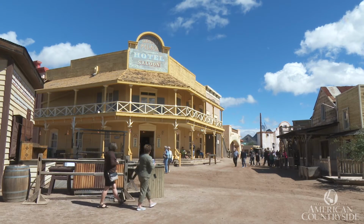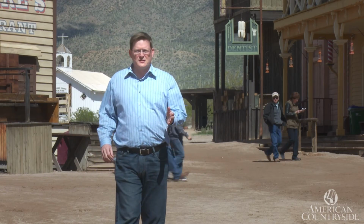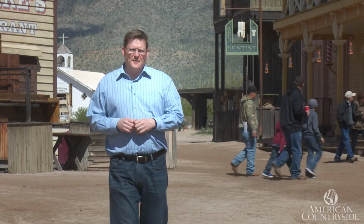It's part of a bigger mission of this place. The bonus on coming to Old Tucson is not only do you have fun, but you actually learn about our history and our culture and of this whole region. Old Tucson is still a place where television and movies are filmed, but it's also a place that seeks to tell the story of the American Southwest. And because of that, this will always be more than just a movie set. It's a place that stands the test of time.